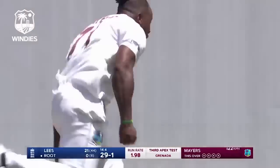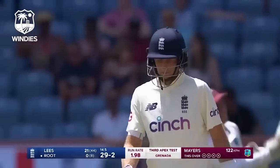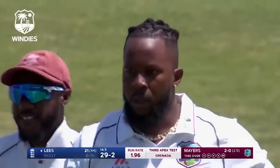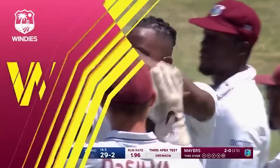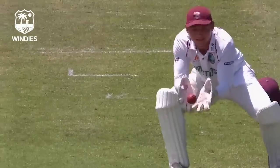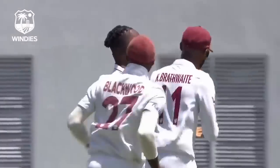And he's got another. Kyle Mayers strikes for the second time, and this time it is none other than England's captain, Joe Root. That is a big, big scalp. Certainly is. Very, very good delivery from Kyle Mayers. Scramble seam again. Just took the outside edge of the in-form Joe Root. And jubilation once again for Kyle Mayers and the West Indies team.